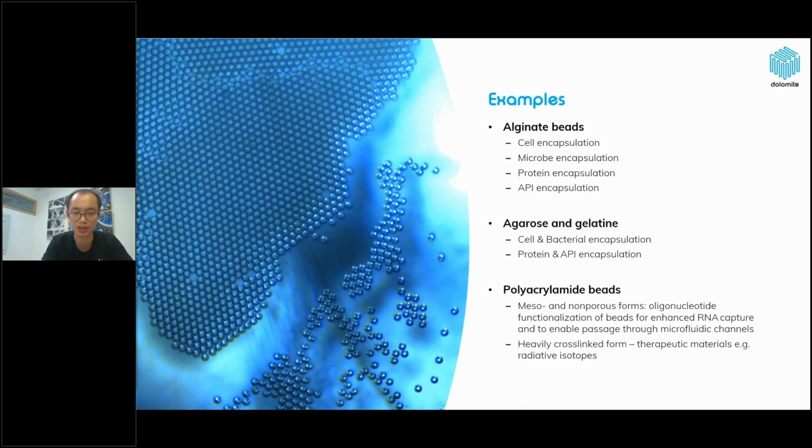There are also polyacrylamide beads, which come in a porous and non-porous form, for example with oligonucleotide functionalization of the bead for enhanced RNA capture and to enable passage through microfluidic channels. There is also a heavily cross-linked form, which is for therapeutic materials, for example radioisotopes.